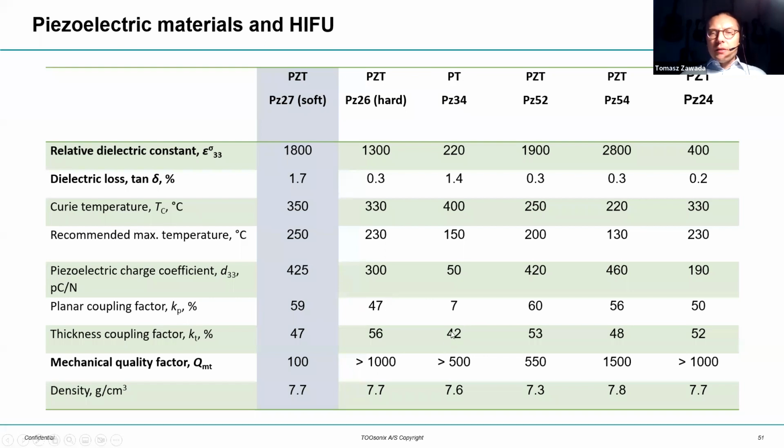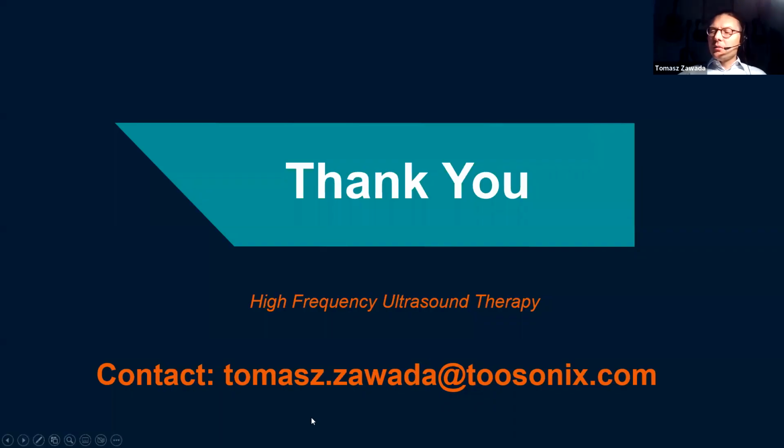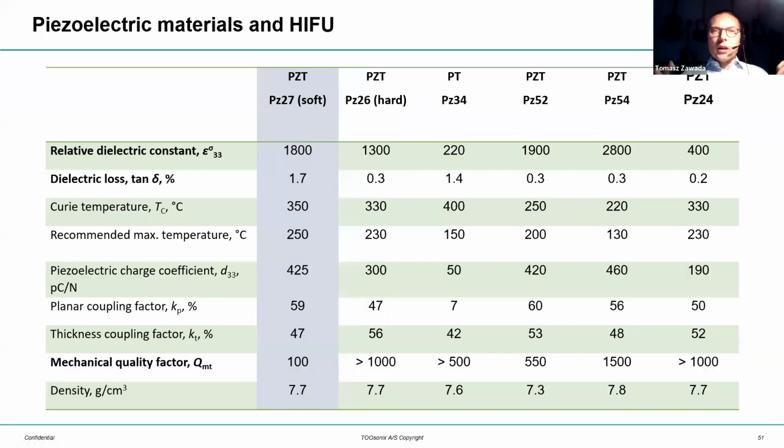And it has different couplings. I didn't speak about couplings because in the regular setting, we don't really see any big benefit of comparing the couplings. However, in case of PZ34, we see this huge difference between the planar and the thickness couplings. That could be an interesting material, for example, to tackle the well-known problem of Lamb waves being propagated across large transducers, and there are several papers dealing with that. So that's an interesting thing.